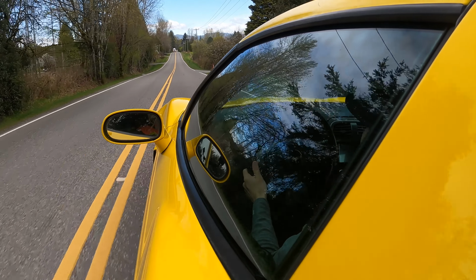Corvettes are crazy that you can get 7+ liters of American pure NA power for so cheap. And, not to say that this build is cheap, but the starting point of a C6 Z06 is not a lot of money. Especially when you consider new car prices and the lack of manual transmissions, which makes the case for a C6 Z06 even that much stronger.